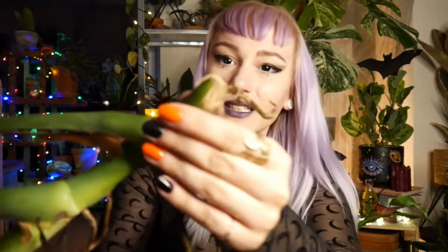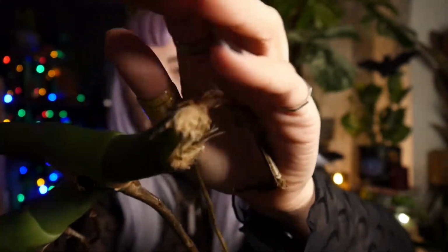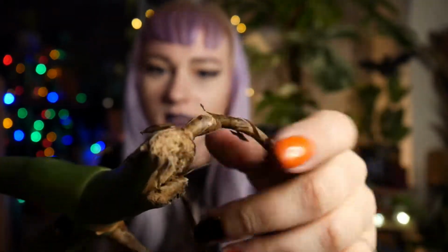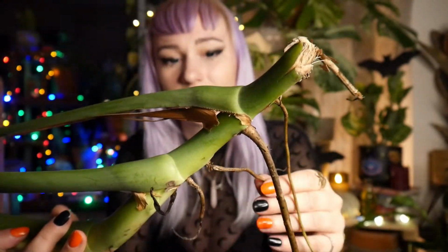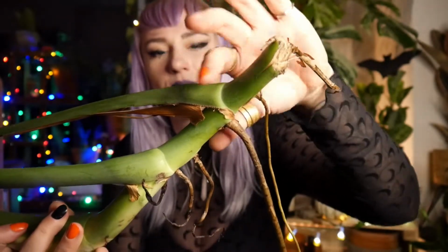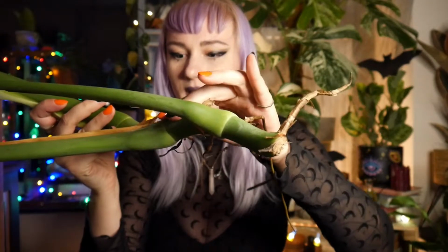So it has 4 leaves, and let me show you this baby. Okay, first, here's the end. As you can see, it's already calloused over, and it has these aerial roots that are not doing too great, and I think maybe somebody stepped on this plant too. So look at how big this branch is. Even if it's not going to do great, I can just cut it up and propagate it. And I don't know, it was just like, why not save it?